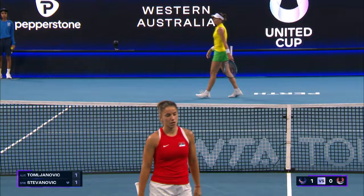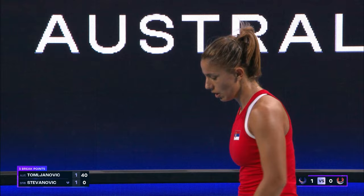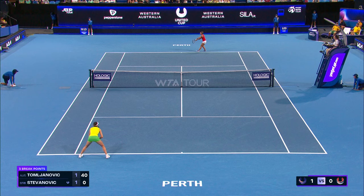Is that called? Team Australia is requesting the replay of the out call on the right far sideline. I think it was called. Oh, just wide. Game, Team Serbia. Straight through, then Stevanovic will just have that pace to work with.